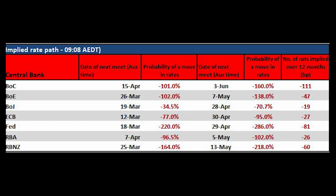You can see the level of interest rate cuts that are being priced in across the front end. You go to the next Fed meeting, the actual scheduled meeting, which is the 18th of March. The market's looking for over 2 rate cuts in that meeting alone. We're looking for 81 basis points of cuts over 12 months.